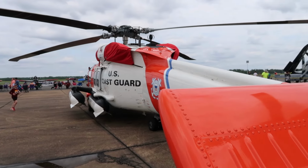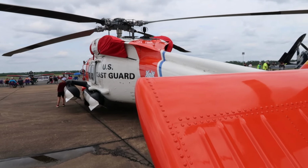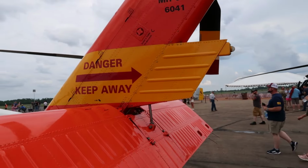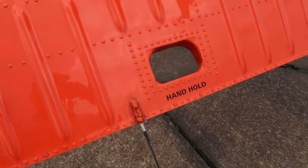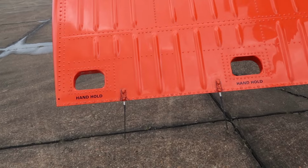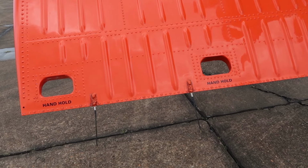And you see the Coast Guard helicopter is all set up for when I'm around, because back here next to the danger keep away, they have handholds for me, so I can hang on when they fly around. I can hang on to that, and it's just like being a bird almost.